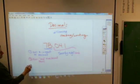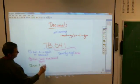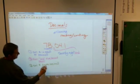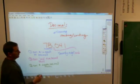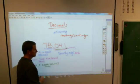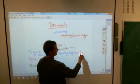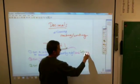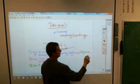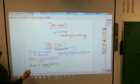Step number 3 is you say the number after the decimal point, which would be this number here. The number after the decimal point there is 41. Anybody know what I'm going to say the last step is? Of course. Not good, I'll just tell you that.